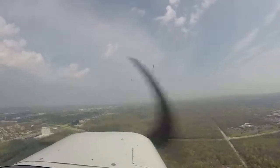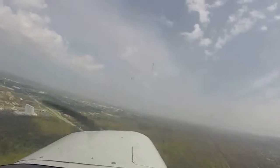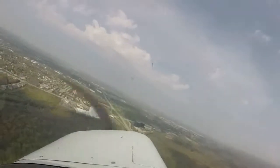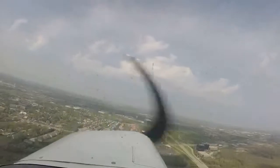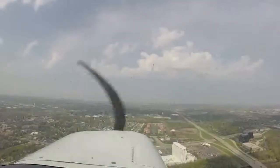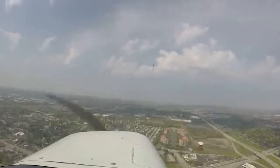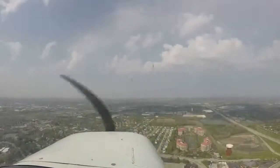Alright, now we're going to do a base turn here, like this. What did you call this, a base turn? Base. What does that mean? It's a segment of the whole landing pattern. We were on downwind, now we're on base, and we're going to turn final. It's a box. Okay. The idea is we're going to head straight for the long runway. Are we landing now or what? Yes, we are.